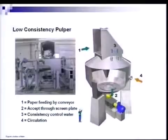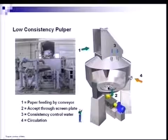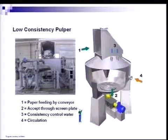Here is an illustration of a typical low consistency pulper. You'll see that the rotor itself is in the bottom of the vat. There is an enclosed top, which is really an option on it. This one happens to have a doghouse on the top where the pulp bales are fed through. So figure number 1 there is where the pulp bales are fed. They'll come in and drop directly in on top of the rotor, which is in the bottom of the tub. The rotor is driven by a gearbox and a motor, and the pulp then, as it's circulated around inside the tub, will be extracted on a continuous basis through the extraction chamber, which is below the rotor.